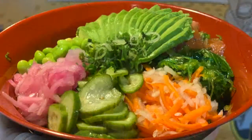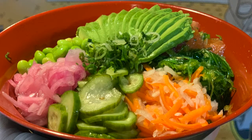You need this from the Asian Kitchen. This poke bowl is beautiful and just so inviting and delicious. It's a winner.